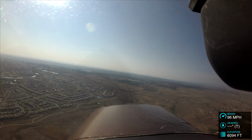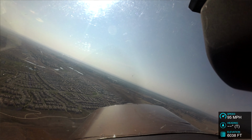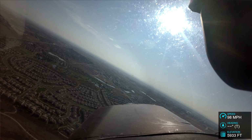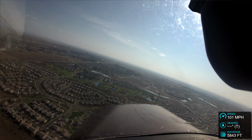10-4. Erie traffic, Cessna 25430, turning left crosswind for runway 33, touch and go, Erie. I'm gonna need late power reduction for spacing. Traffic, Cessna 732 is on left base, runway 33, touch and go, Erie.